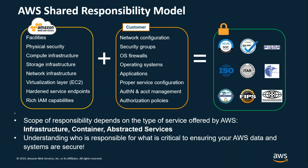We're going to talk about the AWS shared responsibility model. There is a shared responsibility to accomplish the security and compliance objectives in the AWS cloud environment. There are some elements that AWS takes responsibility for, such as their global infrastructure, data center, hardware, software, and networking facilities. AWS also has managed services such as S3, RDS, and DynamoDB, which they take full responsibility for.